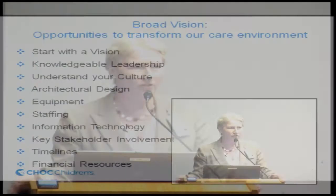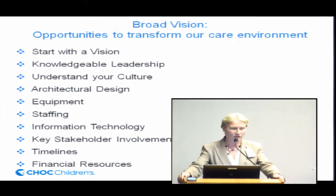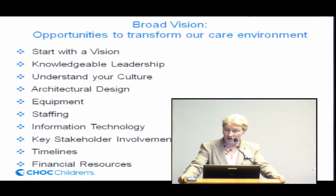You also have to understand the culture of the organization. We've onboarded 600 new staff and new leaders and opened up new departments, but we don't have the right to change CHOC culture. We need to immerse ourselves into the present CHOC culture, and we also need the CHOC culture to grow and expand. But doing that and adjusting into cultures is challenging and takes a lot of work.